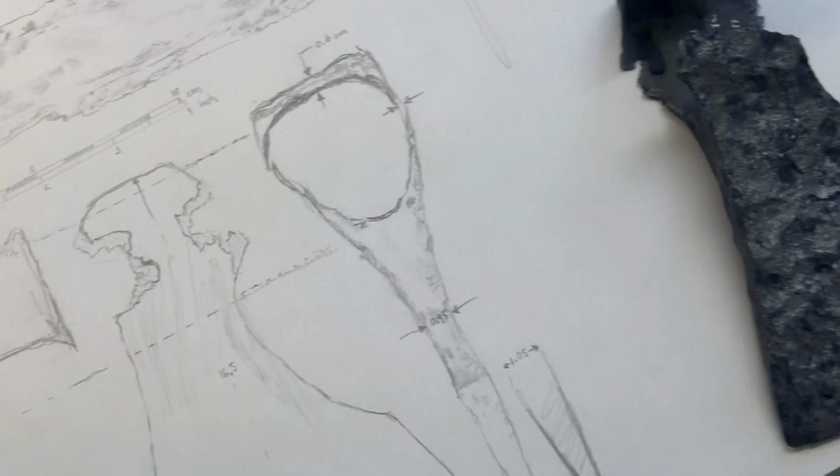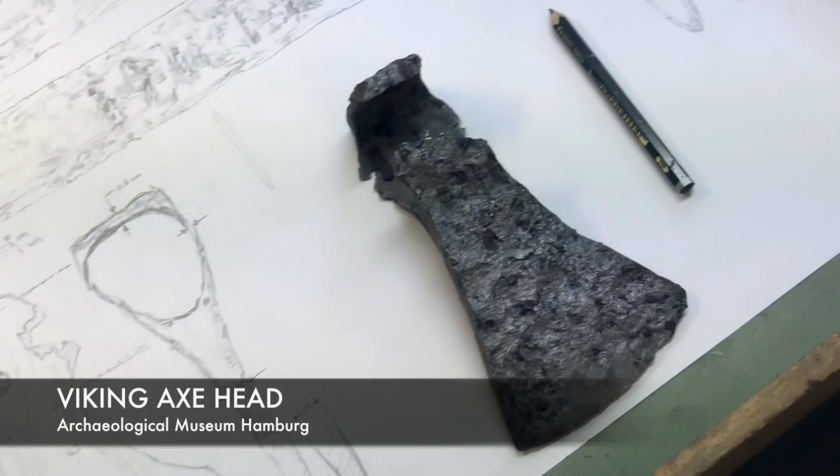So if you have an axe on you, then you have a really capable tool for, say, splitting logs, something that a sword is totally useless for. Axes are, of course, also much cheaper and easier to make than a sword, such as the one hanging right behind me. However, it does not seem like this was a poor man's weapon.